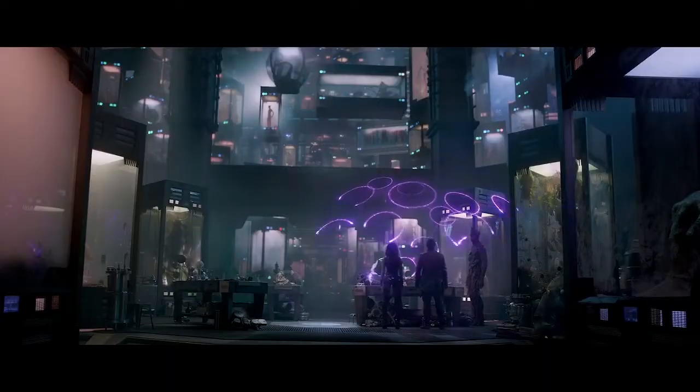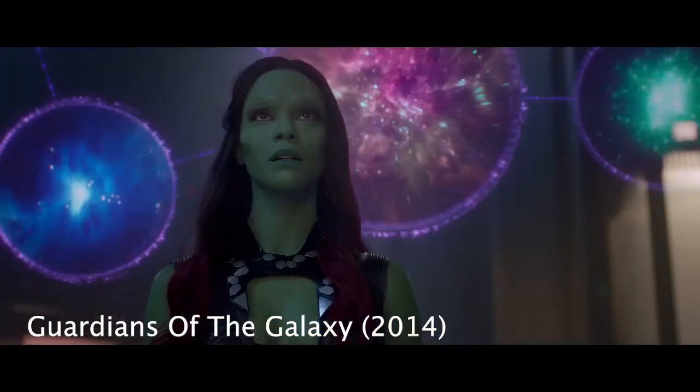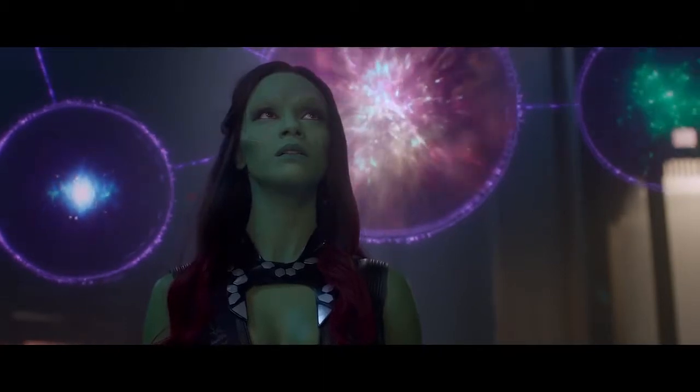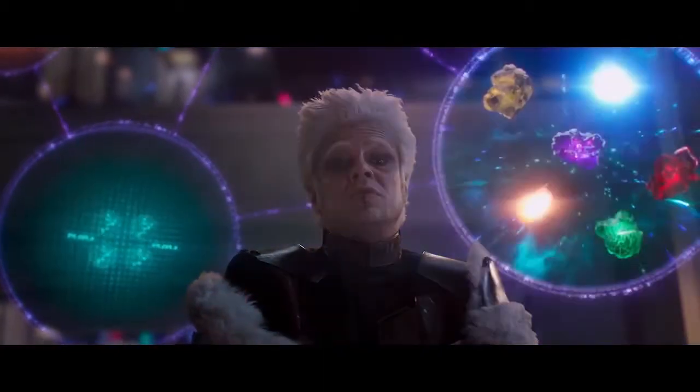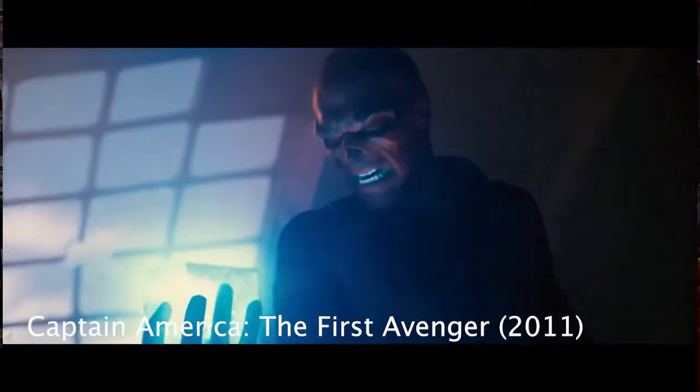But what are the Infinity Stones? Well, before the universe began, six singularities existed. Sometime after the universe exploded into existence, these were formed into the six Infinity Stones by the cosmic entities. Each stone represented a different aspect of the universe. So we have space, mind, reality, power, soul, and time.